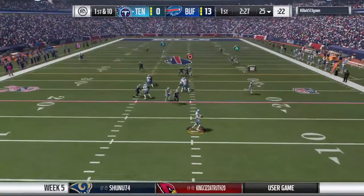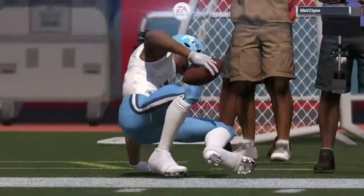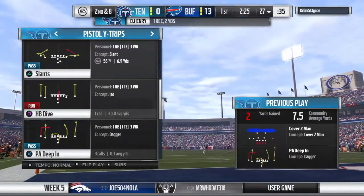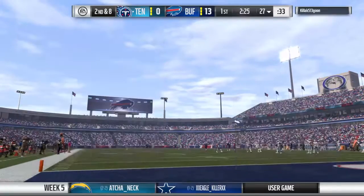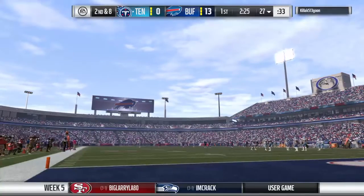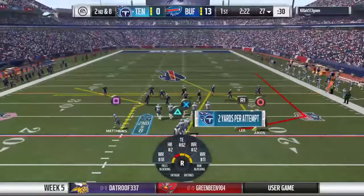So who will step up here? We'll see. To the sideline, and oh, a nice catch there. Made sure the feet were inbounds, and they were. And we take a look at the Bills' defense. Jadeveon Clowney was the #1 pick in the NFL draft, and it was with good reason. An absolute athletic freak.